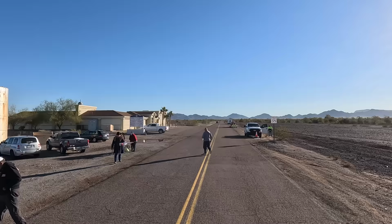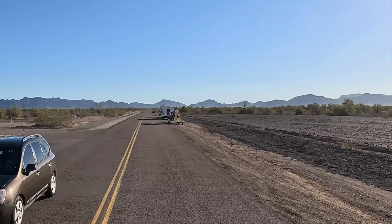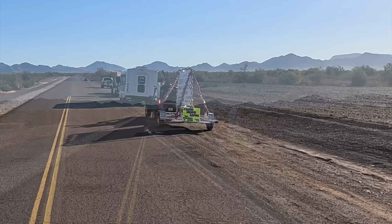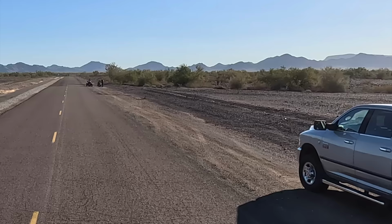They should have some camels in the parade. You never know how many folks show up for it. Probably a few four-wheelers and VFW, usually motorcycles and stuff. Once again, it's just about having fun. So I'm going to go right down here to the end of Tyson and set up. So we'll have a bird's eye view of this cool parade.